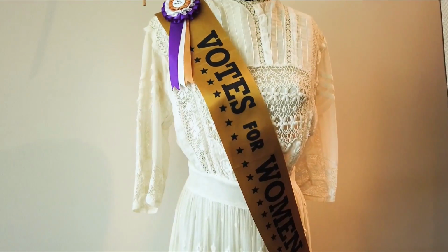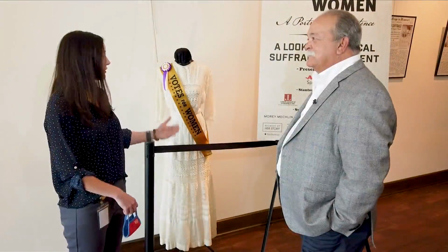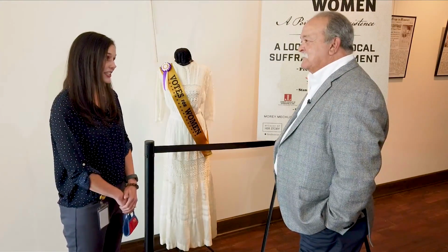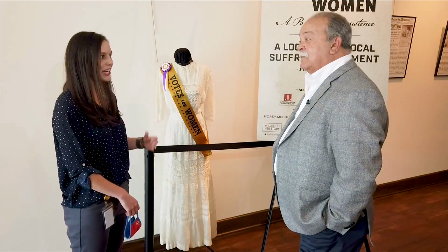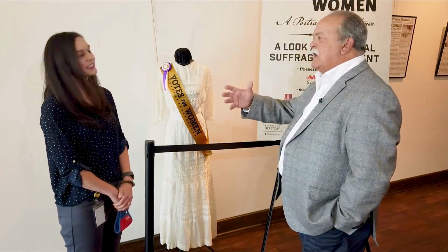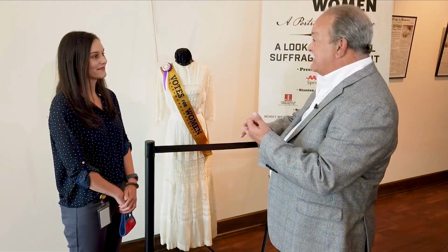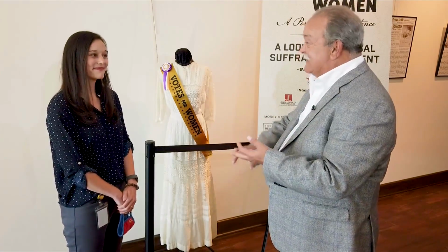That's it. So the suffragists would wear these white dresses, they would have their sashes and their pendants like this, and all of these dresses came out of our collections. So they are period appropriate. These are authentic. These are the real things. And of course the white, which we have seen in the past few years with many women wearing white in the House and the Senate, just to represent and show solidarity and support.